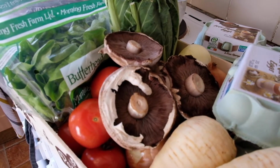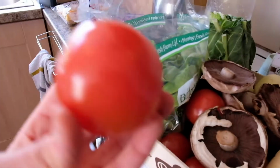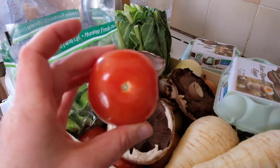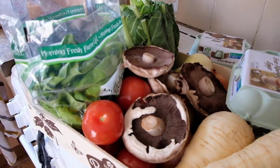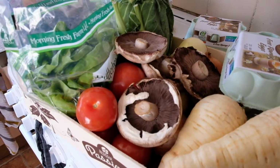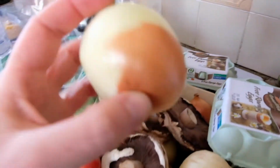Burger mushrooms. We've got some lovely tomatoes. These are Irish grown, but they're grown in a polytunnel, so I'm still a bit conflicted about these ones because it does use energy to make polytunnel tomatoes. So I'm going to do some research on those and see if polytunnel tomatoes that are local are actually better than sun-ripened tomatoes that are not local. That's an experiment for me to look up.